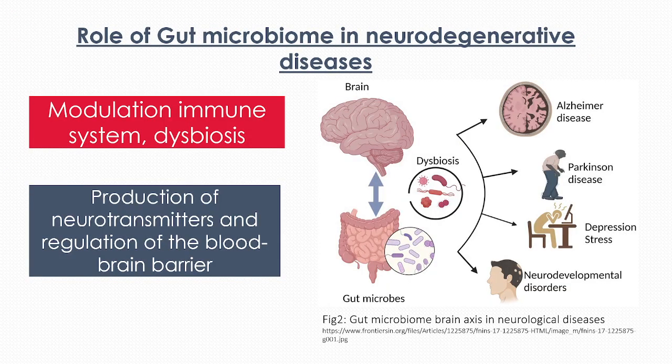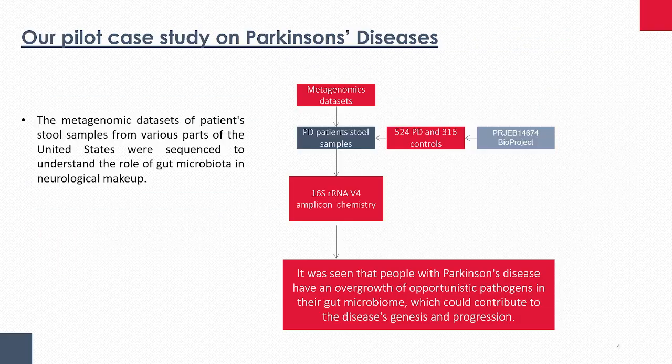So, what are the roles of gut microbiota in neurodegenerative diseases? Whenever there is a disbalance in our gut microbiota, which refers to the term dysbiosis, there are a lot of modulations in the immune system that can lead to the production of neurotransmitters and regulation of the blood-brain barrier. The gut microbiome of individuals with Parkinson's disease was compared. Whenever there is a dysbiosis, it can lead to Alzheimer's disease, Parkinson's disease, and depression, stress, which can cause a lot of different neurodevelopmental disorders.